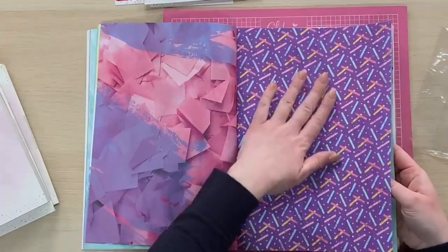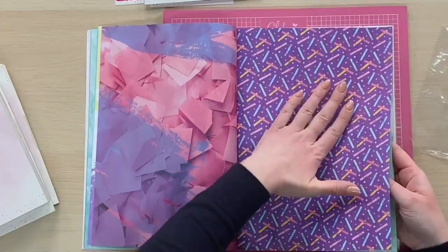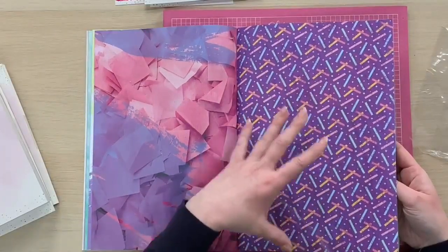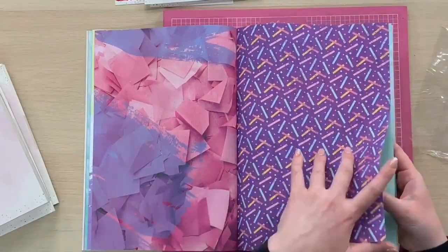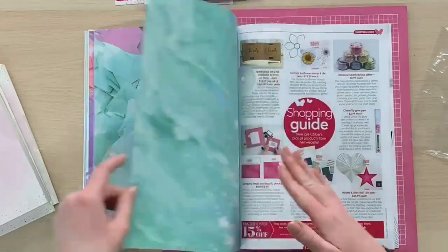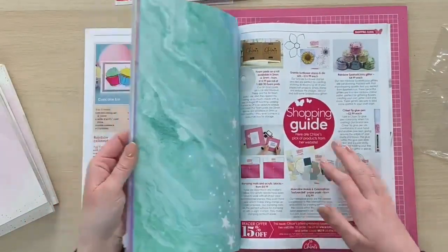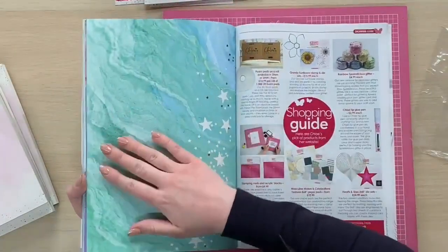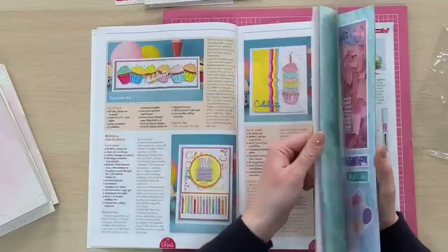We've then got these beautiful, I've loved working with this paper actually. So we've got the lovely bright purple background, but then we've got elements and dots and sprinkles in here, which is really pretty. So yeah, you've got loads of beautiful papers in there too. And you can stamp onto these papers, you can emboss onto them as well. They're a matte texture, so you'd be able to ink them too.